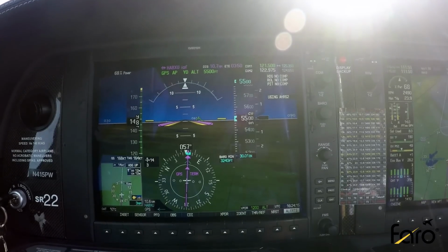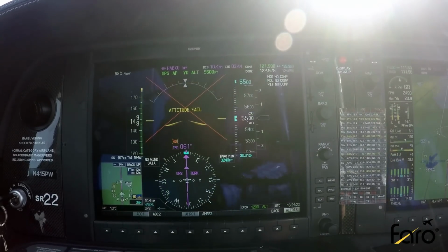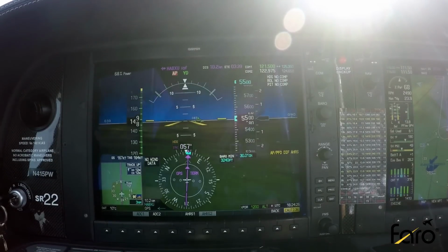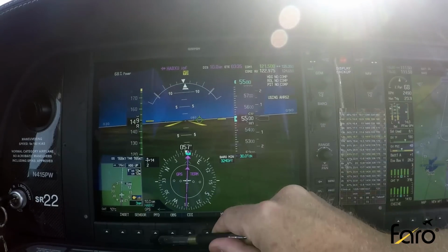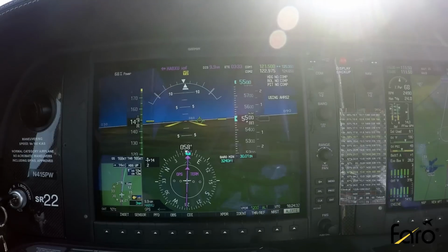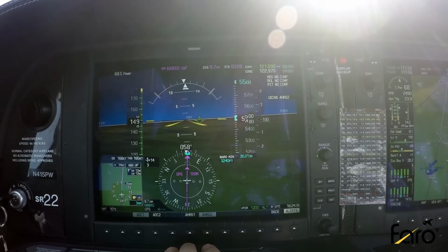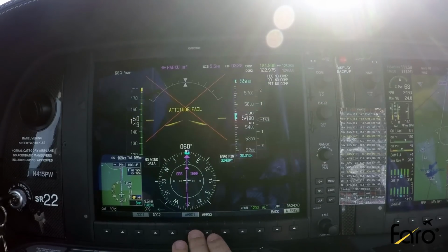The first thing that I like students to do is, if this fails, I want to see that they know how to switch to the other AHARS. So you would have to go into the sensor subpage, and then within sensor, you'd have to switch to the other AHARS and see if that did the trick. But we're going to simulate that both are failed.